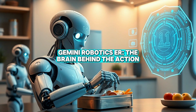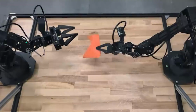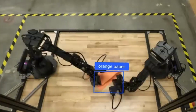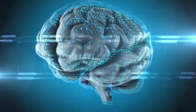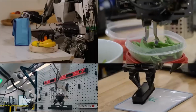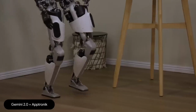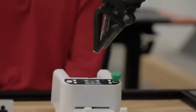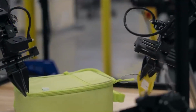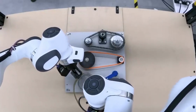Gemini Robotics-ER, the brain behind the action. You might be wondering, how does Gemini Robotics know how to do all these amazing tasks? Enter Gemini Robotics-ER, the AI system that powers the robot's decision-making and spatial understanding. Whereas Gemini Robotics focuses on direct control of the robot's movements, Gemini Robotics-ER takes care of the brain work. It understands the spatial relationships between objects and can calculate how to grab and move them. Whether it's a cup on a shelf or a fragile item on a table, this model can figure out exactly where to grasp, how to maneuver, and how to do so safely. That's some serious robot wizardry, right? But it gets even better.